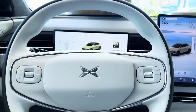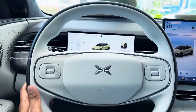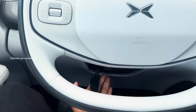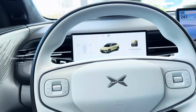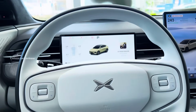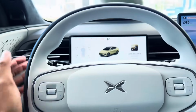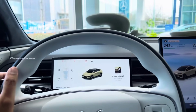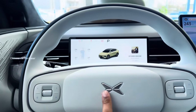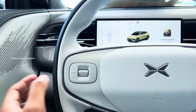And if you see the steering wheel, it's pretty similar to the previous one. It's a leather wrapped steering wheel, and you have to adjust it manually. So here we got a hook, and you have to adjust it this way. But it's really light. It's very smooth. So the indicator. And also there is an XPENG badge, airbag, and there are some switches. So if you press here, you can talk with it.